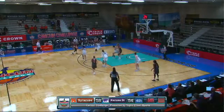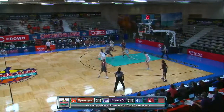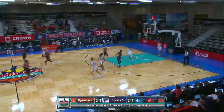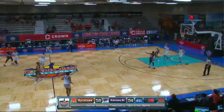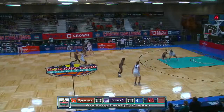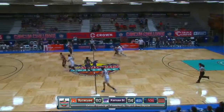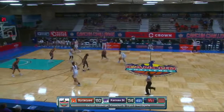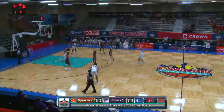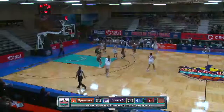Magapahia up top, skips it over to Inksler. Thought about a three-point shot, the freshman driving now, shovels off to Strutmane, and she'll lay it in. 11 for Strutmane. 60-54, Kansas State's Goff working in the backcourt against Magapahia, bringing it up herself against full court pressure. Goff gets it across the midcourt line and now settles in. 60-54, Syracuse, 5:54 to go.